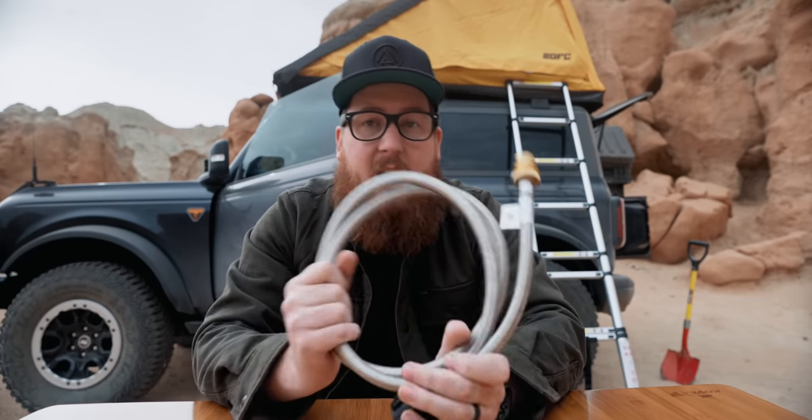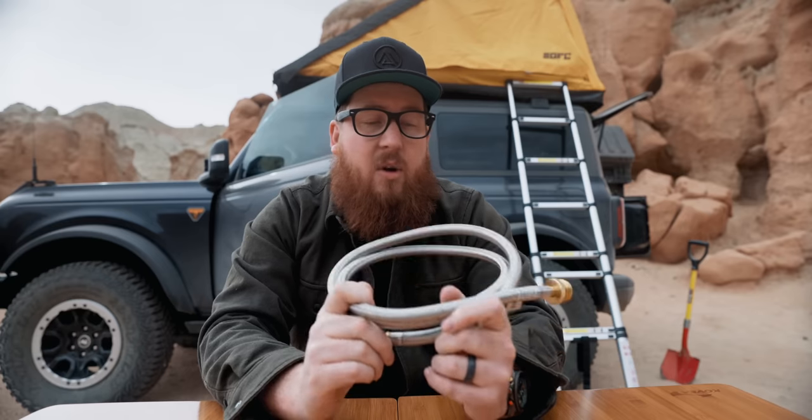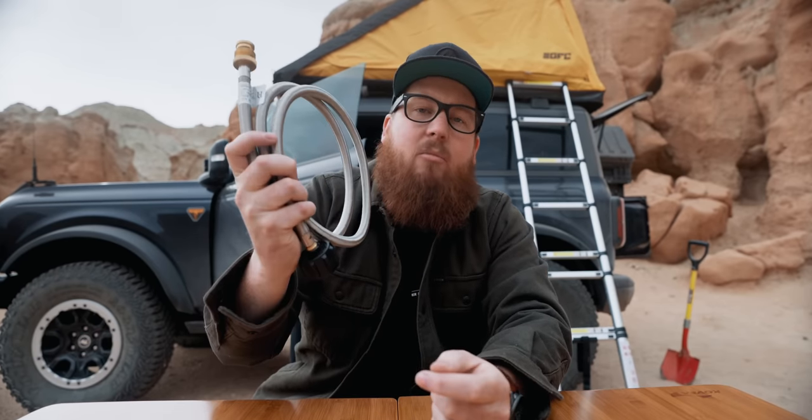But that does bring us to the next item on the list. A steel braided conversion hose for those green 1-pound tanks. Running a larger propane tank to cook on a typical camp stove is going to require a conversion hose. This one I have is a 5-foot long steel braided one, and I think it's plenty. It gets to the ground and it reaches my stove. Anyway, 25 bucks. So totally worth it if you're gonna upgrade to a larger propane tank.